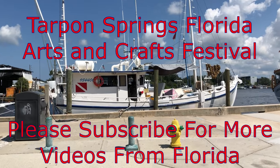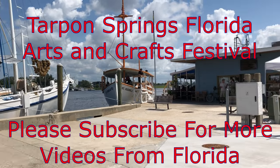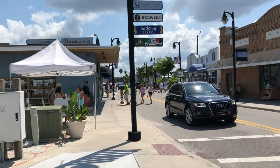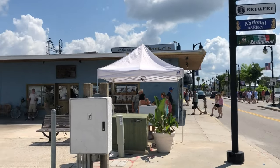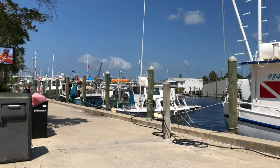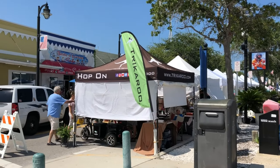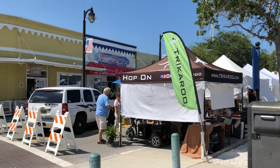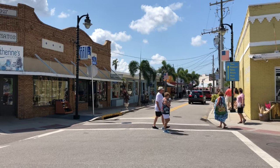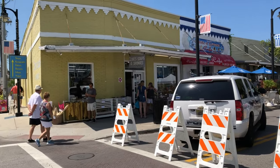Welcome to Tarpon Springs, Florida. Today we are at the Sponge Docks in Tarpon Springs, Florida for the Arts and Crafts Festival, which has taken over, I believe it is called Dodecanese Street. It starts at Athens and goes down to the end of the street. We're going to take a walk down and look at all the arts and crafts.